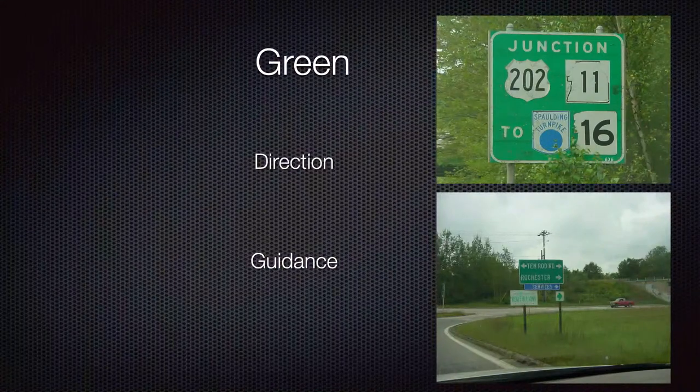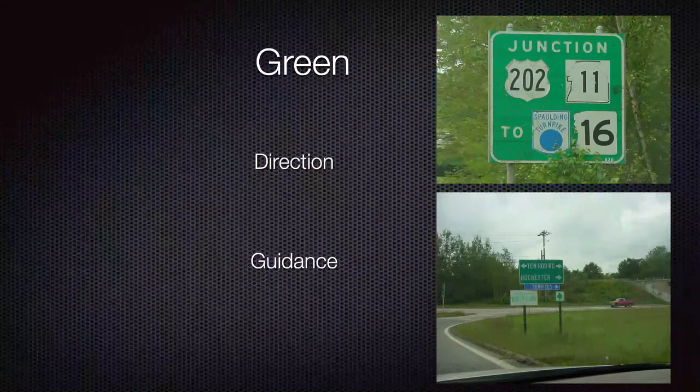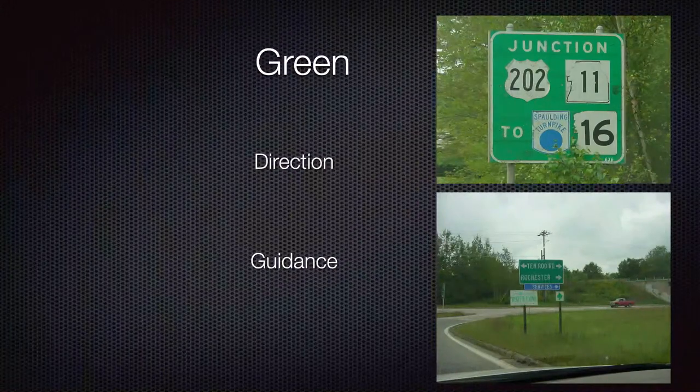I believe the other colors you could have for street signs is green, blue, red, and brown. I think brown has to do more with historical. Blue and red, I'm not too sure how they designate that. But I do know that you can find street signs in those colors.